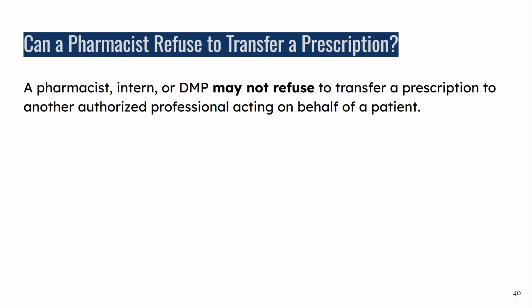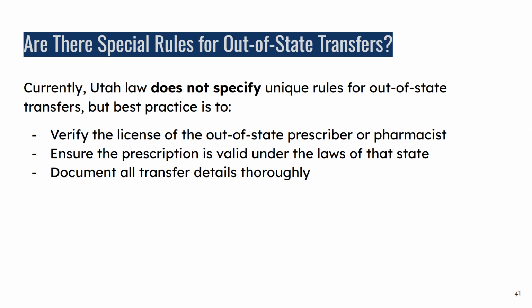Can a pharmacist refuse to transfer a prescription? No. Utah law is clear on this. A pharmacist, intern, or DMP may not refuse to transfer a prescription to another authorized professional acting on behalf of a patient. This rule ensures that patients always retain their right to access and continuity of care, even if they switch providers.